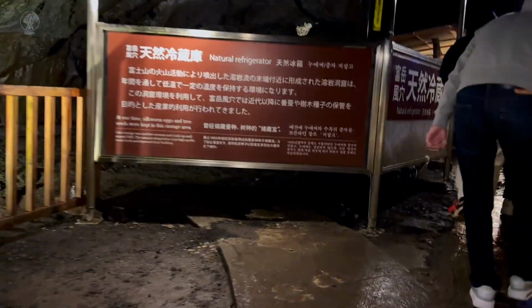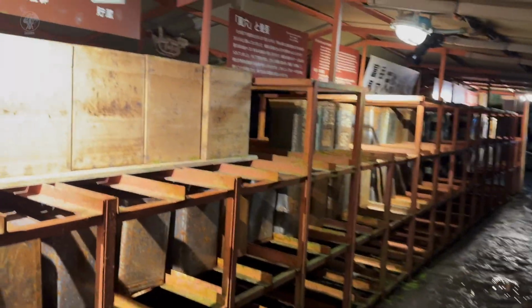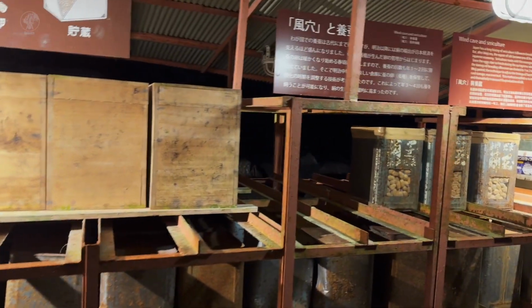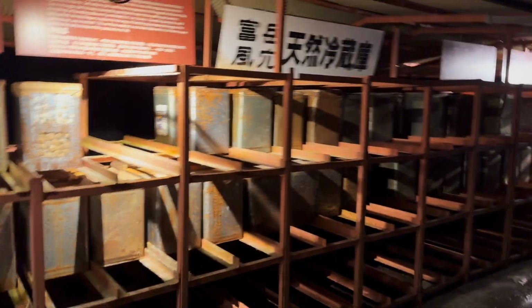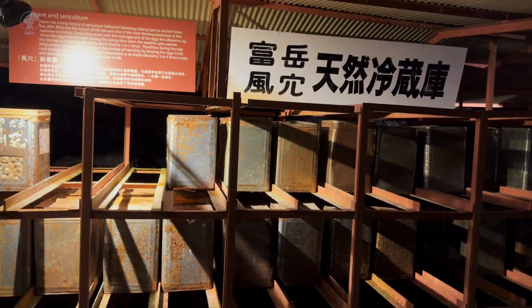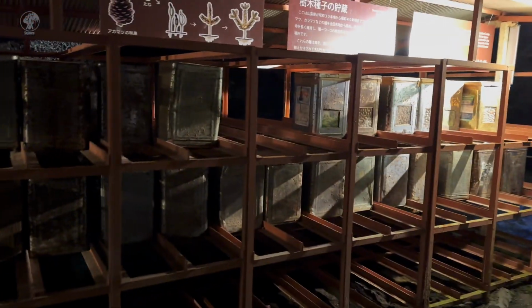What makes the Wind Cave even more striking is its subtle, atmospheric lighting. Soft, well-placed lights illuminate the path and highlight the natural beauty of the ice and rock formations. Nothing too bright or artificial, just enough to guide your steps and enhance the mysterious feel of the space. It creates a peaceful, almost sacred ambience. The lights reflect off the ice, casting gentle glows and shadows that bring the cave to life in a quiet, magical way.